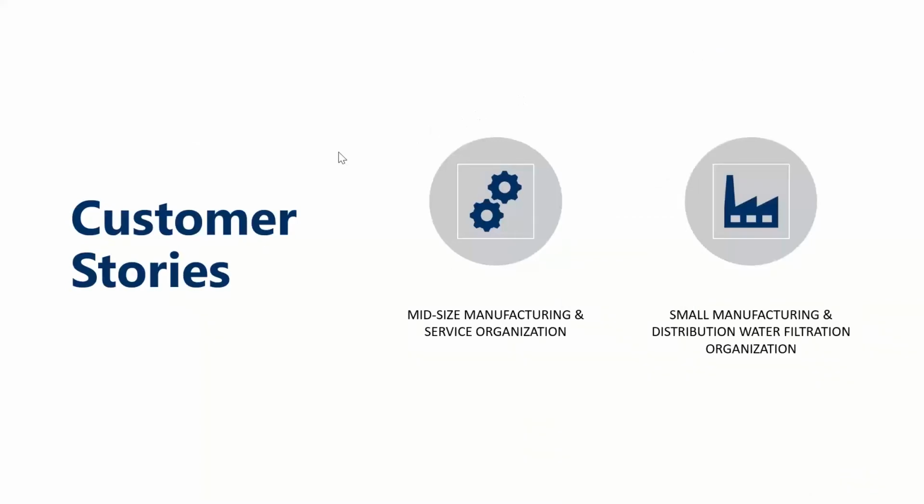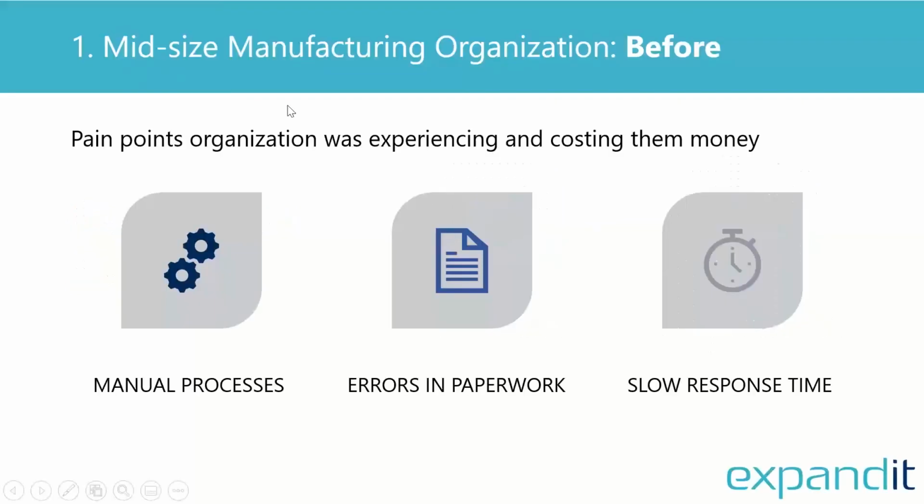Perfect. So now that we've gone through the 5 reasons we've historically seen service companies lose money and how a service management solution helps, we'll share 2 of our customer stories, and Taylor will discuss the pain points that organizations faced and how they were losing money, followed by how a field service solution helped them optimize their processes. So we have a customer who is the leading manufacturer and distributor of off-highway power solutions in the mid-US.